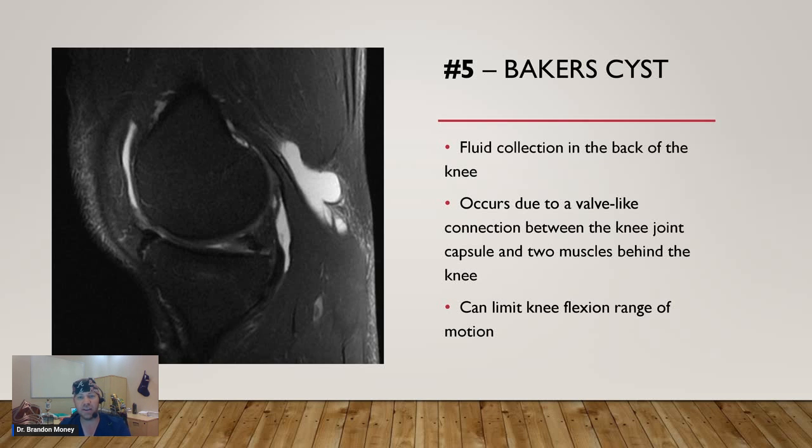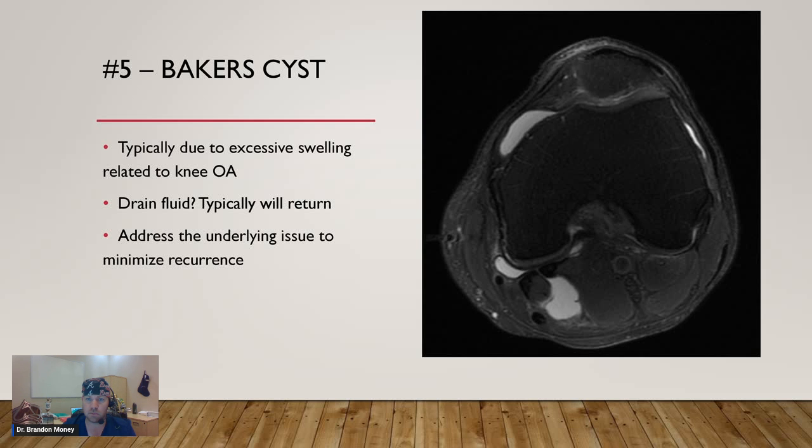If that fluid collection gets large enough, it can actually limit knee flexion range of motion because it is taking up space. And if large enough, it can sometimes create nerve-related symptoms because the nerves back there can get irritated or compressed. All right. The Baker's cyst itself is usually not the main issue when we're talking about a knee, because the body just doesn't send fluid there for no reason. There has to be a reason for it.